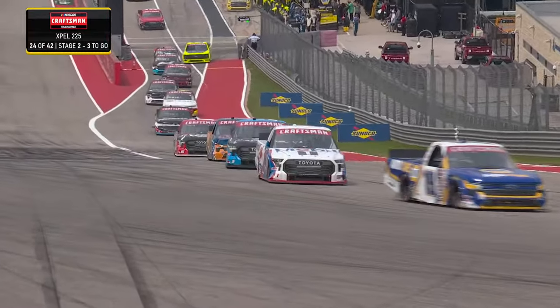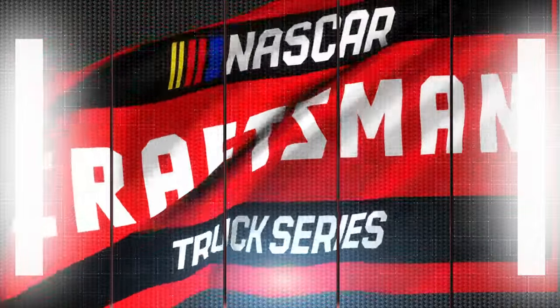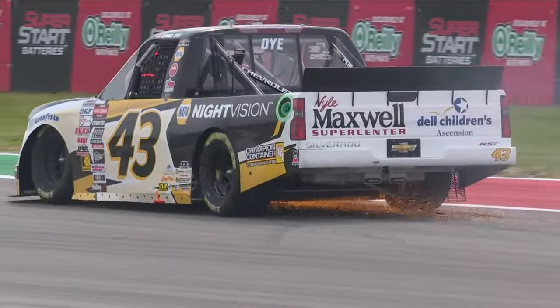All right, three laps to go in this stage. Number 2, 19 laps overall from Circuit of the Americas. Stay with us. We'll figure it all out after the break.